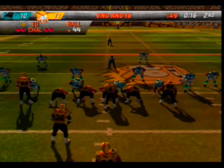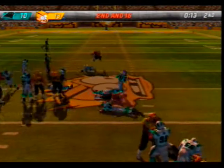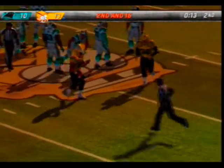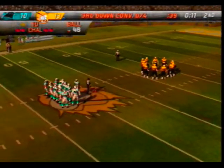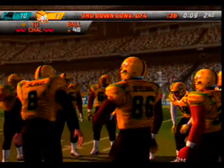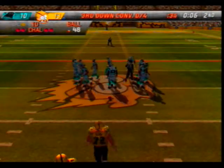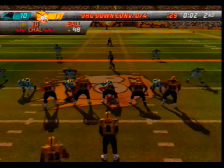Let's do our thing. The Panthers line up in a 4-3. Brady comes up to make the play at the 48-yard line. The defense has the upper hand in cases where you're facing third and long. You got to make sure that you don't force anything into that coverage. So they've dug themselves into a hole here, a long third down situation.